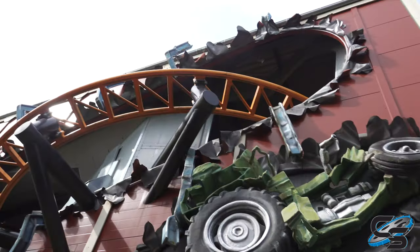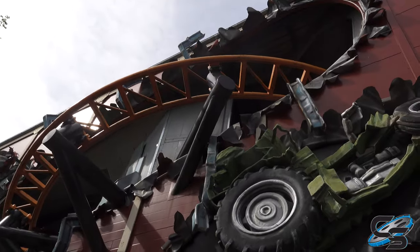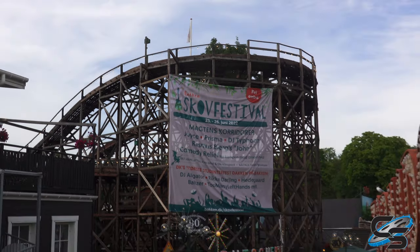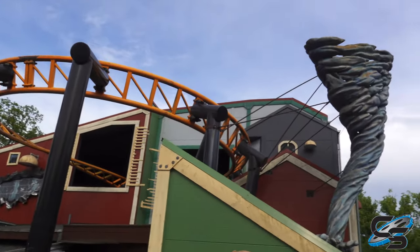Found Tornado, oh my gosh. Look at this thing, it's like the roller coaster is bursting out of the room. Look, it's Rutschebanen, and we're in line for Tornado, which is gonna be our first attraction of the day.